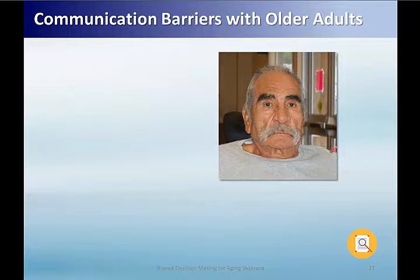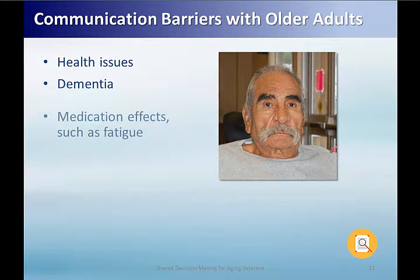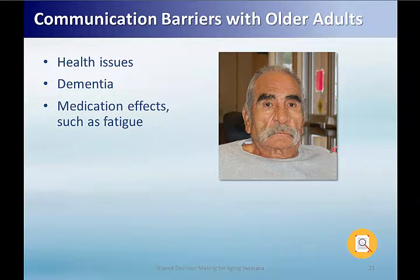Communication barriers may be caused by normal aging, an aging-related health problem, the environment, or even our tendencies to stereotype older adults. Older veterans may be dealing with health concerns such as hearing or vision deficits, difficulty with speaking or recalling words, dementia, or they may be affected by medication side effects such as fatigue. It is also important to remember that over 60% of people over 65 in our country are at a basic or below basic level of health literacy and health numeracy.